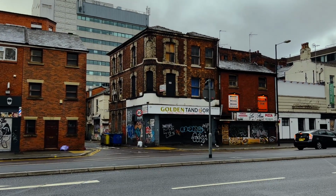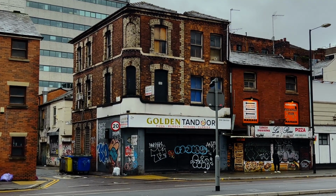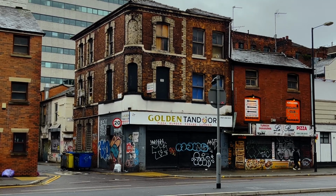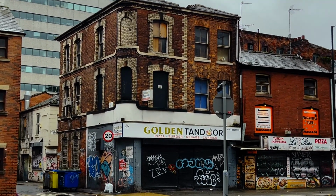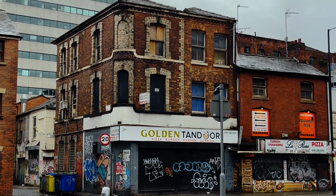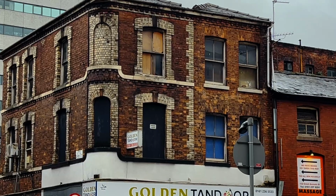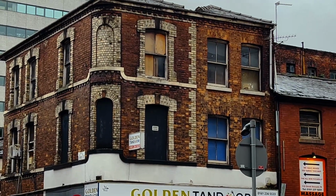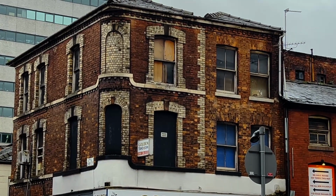Is that Georgian? Obviously a very grand corner, probably a pub at one point, judging by the looks of it. Amazing architecture, and yet you look up above the shop front on the ground floor and it just looks rotten, looks damp, mildewy, probably just used for storage, I guess. Such a shame.